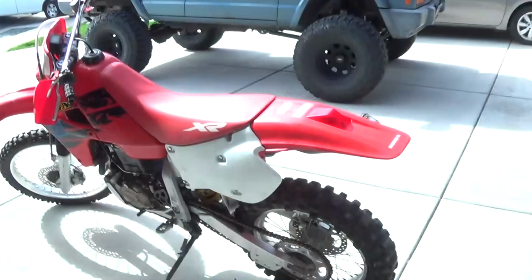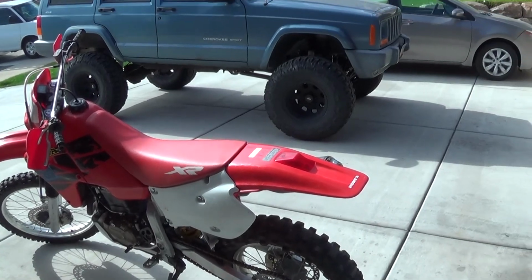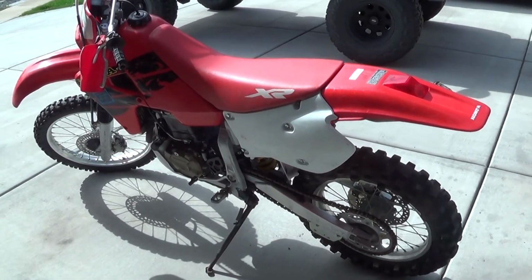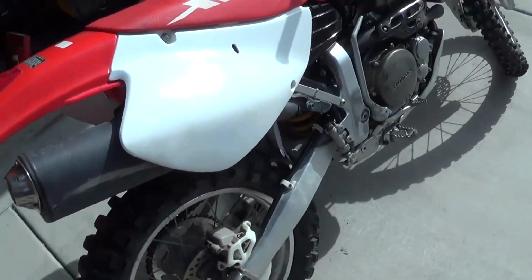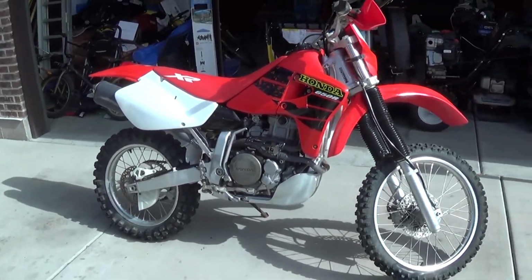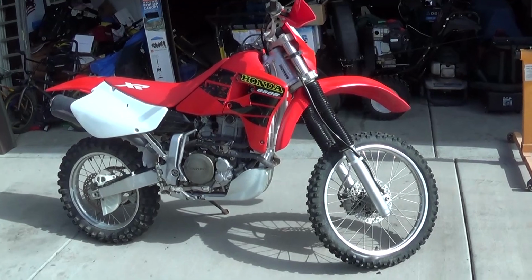Anyway, I got something to show you, people. Shebang! What do we have here? A 2001 Honda XR650R. Flies all over. It's kind of a long story.